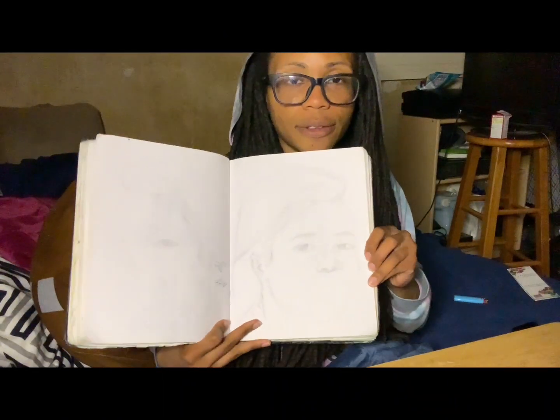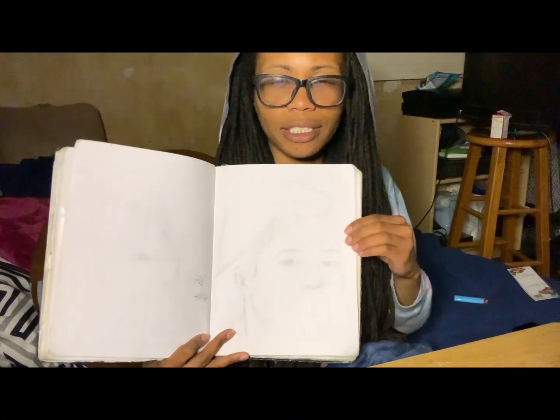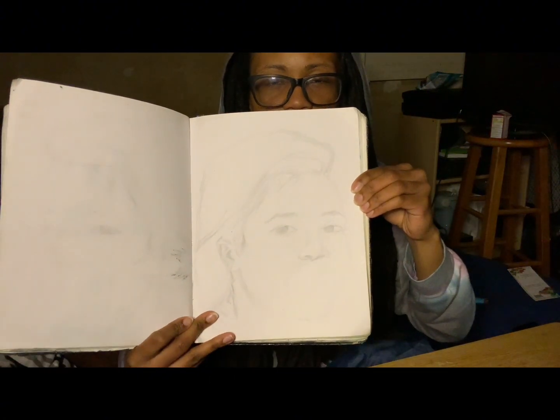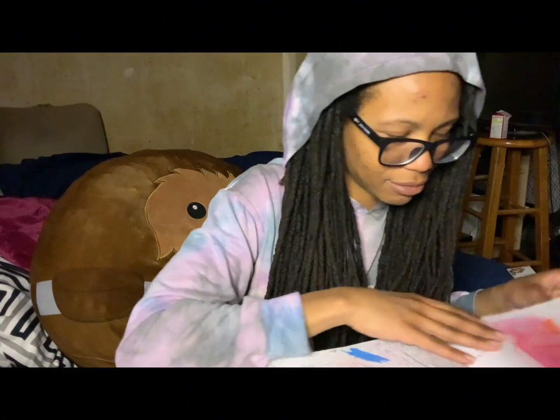Oh, look at this. My mom drew this. I don't know if you can see that. It's pretty light, but yeah, that's where it stems from. That's why I keep. We're not gonna go over those.